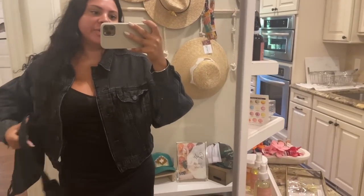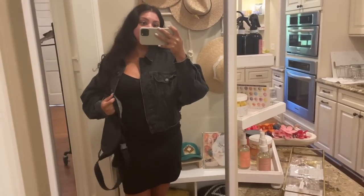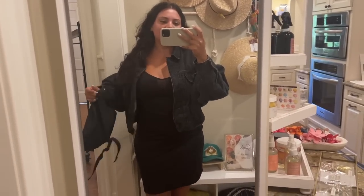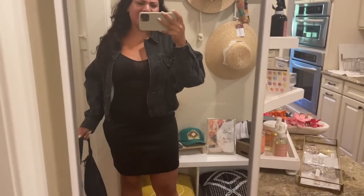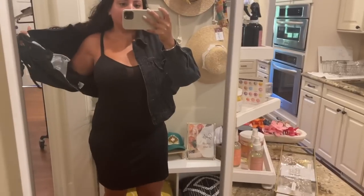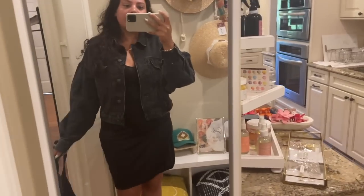Here's my outfit of the day that I just grabbed really quickly last night while I was panic packing. I just have this plain black slip dress on. I don't even know where it's from. Maybe Forever 21. I've had it forever. It's very basic. And then this cropped denim jacket is from American Eagle.